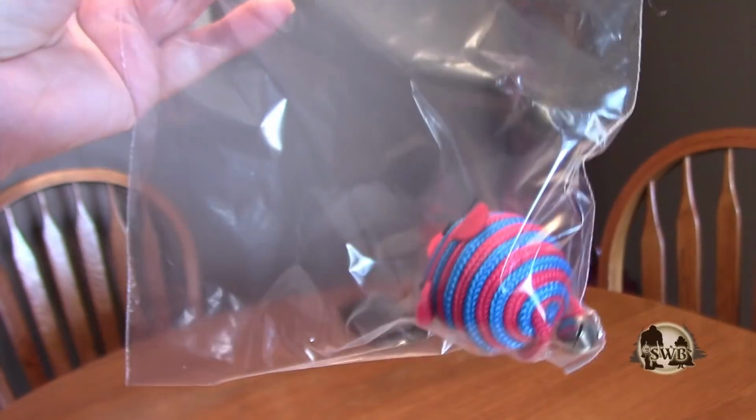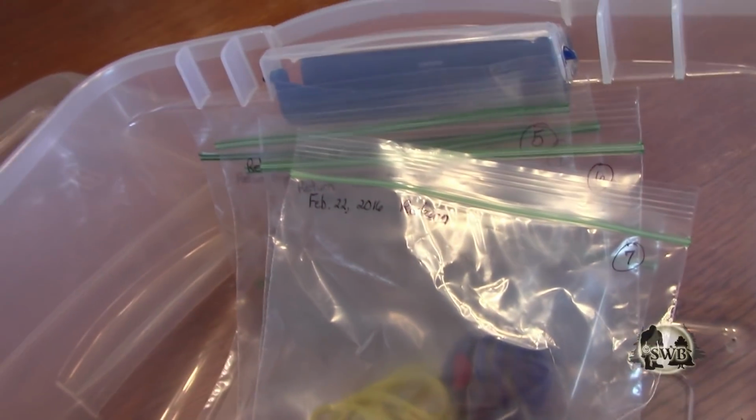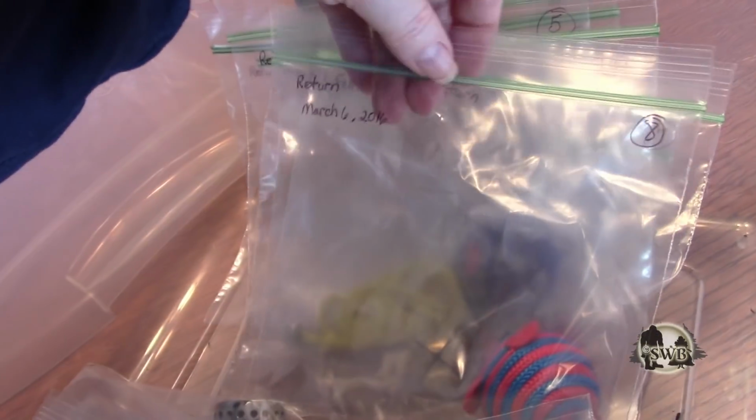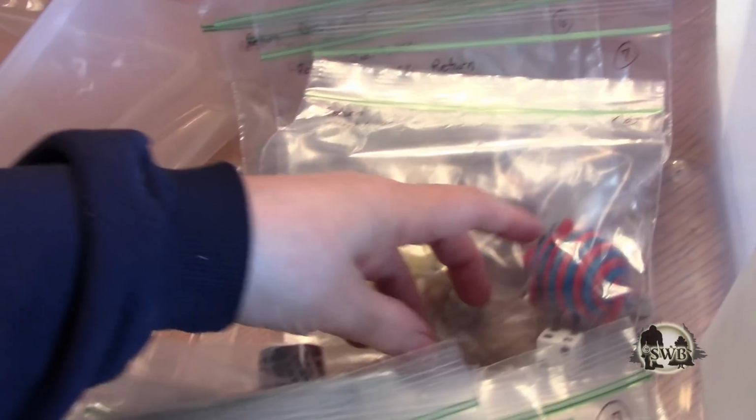The next thing was another cat toy that they left intact, but they returned it to me. The next thing was, they'd taken this die from the porch and brought it back on March 6th. This is all 2016 till I tell you different.